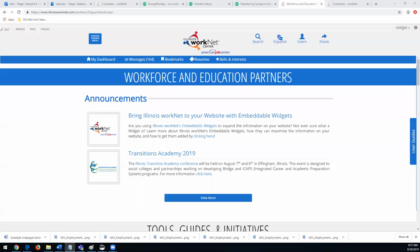Individuals who are released from the 3 locations currently identified by the Illinois Department of Corrections, in Kewanee, at Logan, and at Murfreesboro, will have their own Illinois WorkNet accounts. And then professionals, managers, and executives of our core partner organizations through the workforce system will also have access.